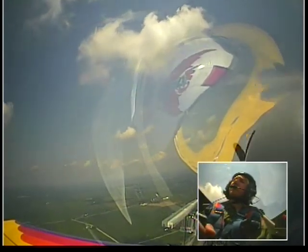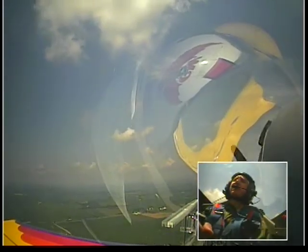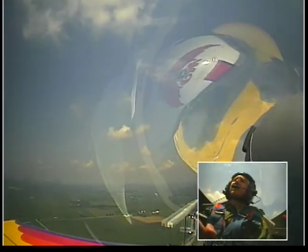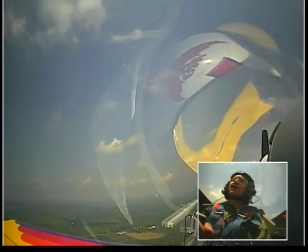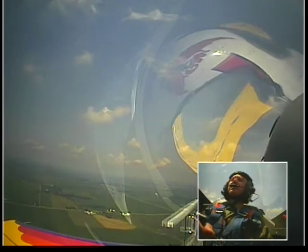Tiny bit of back pressure for me. A little bit more back pressure on the stick. There you go. There you go. I'll let you fly almost all the way in.